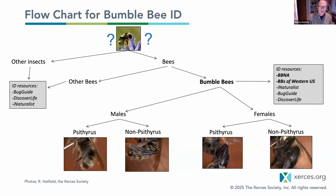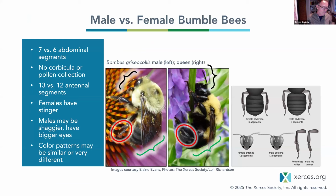Oh, I got an advance there I didn't expect. Males are often shaggier and sometimes have much larger eyes than their female counterparts. Their color patterns can be identical or can be quite different. This is Bombus griseocollis, or brown-belted bumblebee, which you can only see in California in the northern and eastern parts of the state. It's widespread elsewhere.